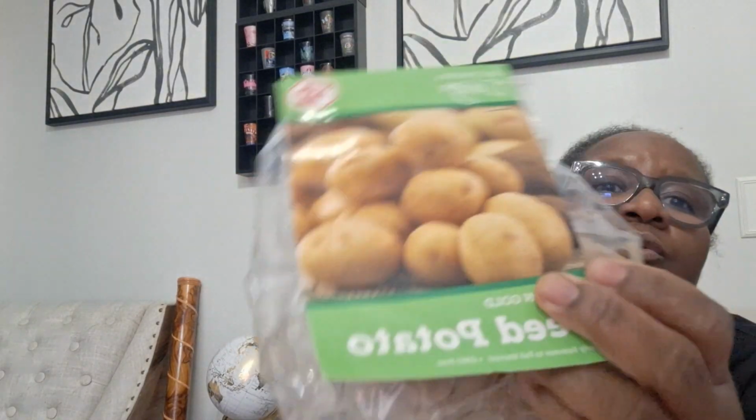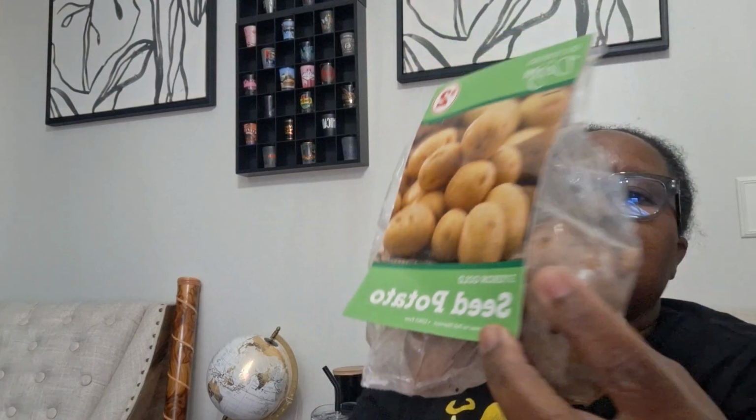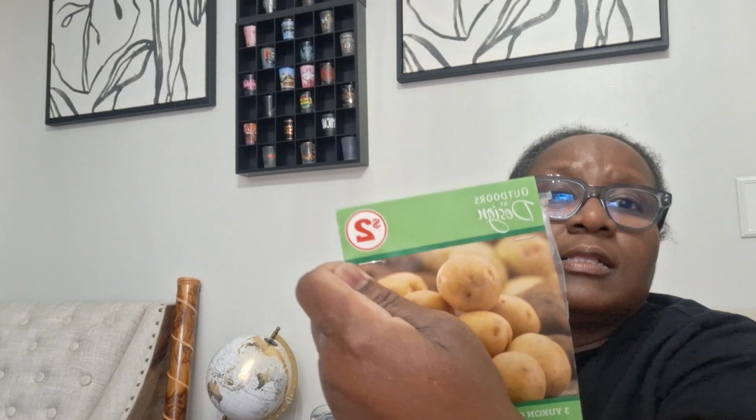And my friend actually bought me some seed potatoes. So that wasn't all. We got asparagus, red potatoes, and we also have the white potatoes, the Yukon Gold. You get 3 seed potatoes. Now they are full of eyes. So yeah, 3 for $2.